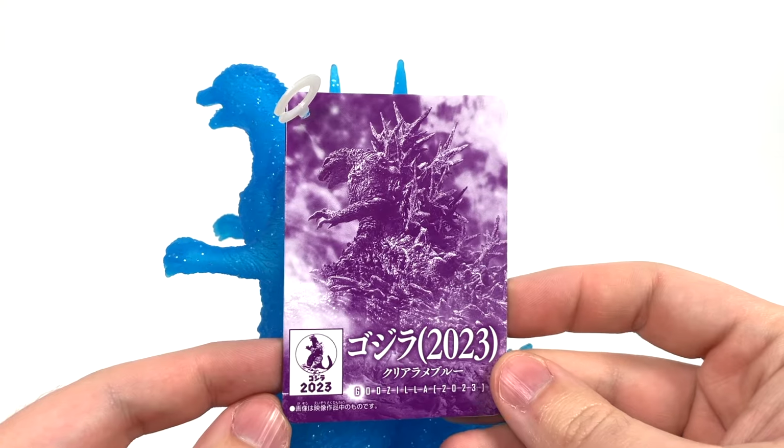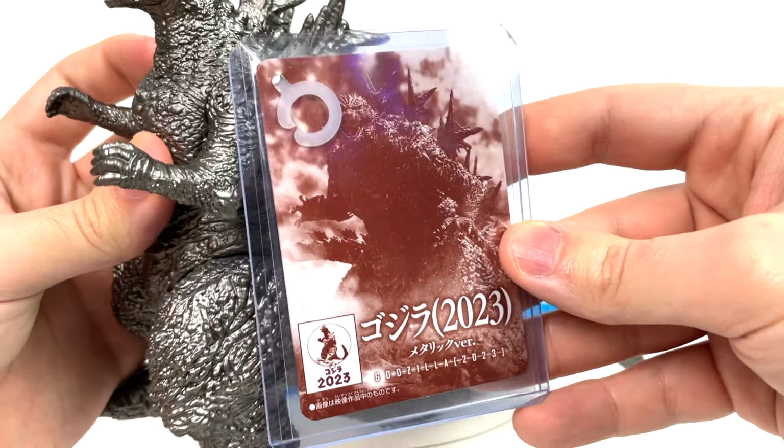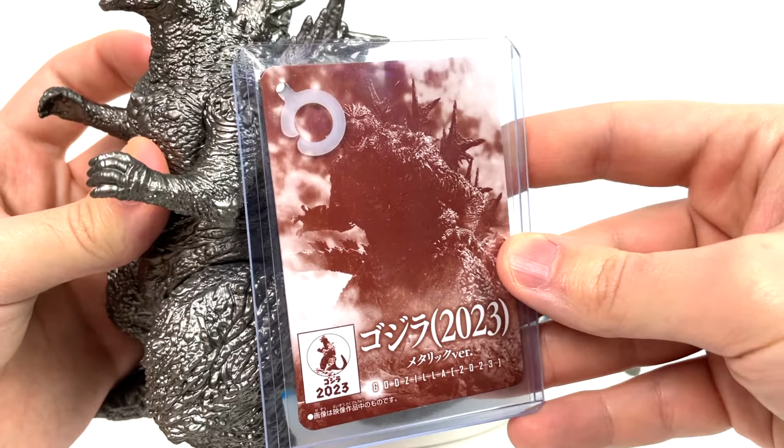Now I can openly correct myself, as this tag does differ from the wide release and the metallic release. As you can see here, different tag. And hey, yo, another different tag. And I guess I might as well toss this in now so nobody thinks I don't know.